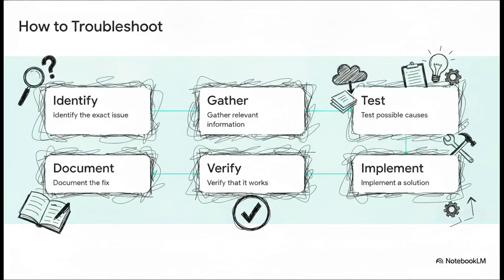Walk through these 6 steps with me. 1. Identify the issue. 2. Gather information. 3. Test possible causes. 4. Implement a solution. 5. Verify that it actually works. And 6. Document the fix so the next person knows exactly what you did. Developing this structured habit right now is going to make you a significantly more effective engineer throughout your entire career.